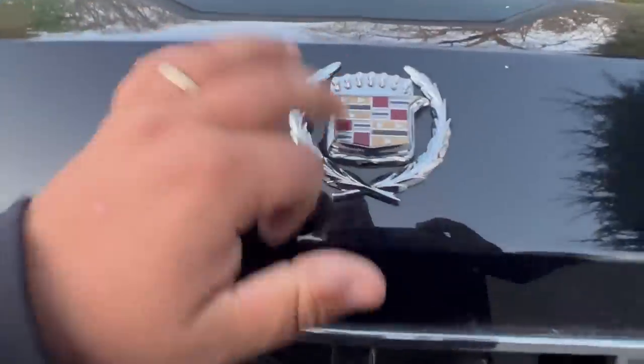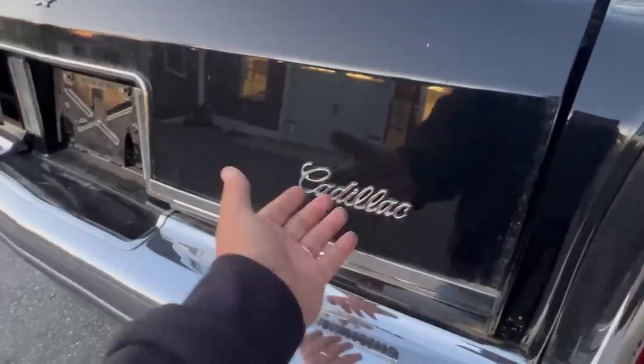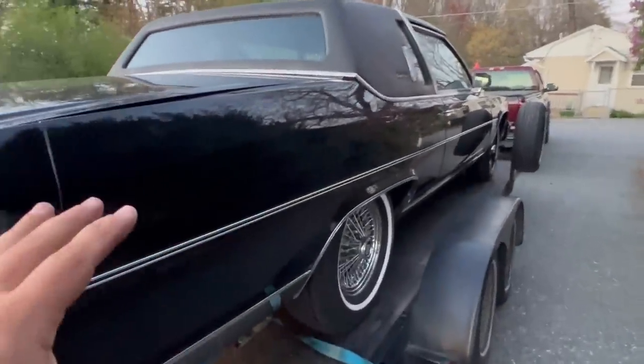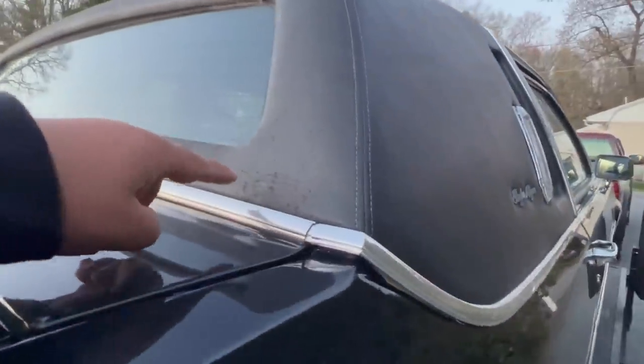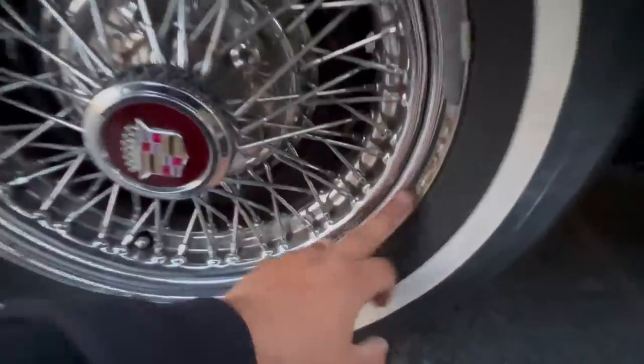But they even went ahead and put all new old stock emblems on it. This shouldn't say Cadillac. That should be a Fleetwood emblem. But for what this car is, it needs a little bit of love, a little bit of attention. You can see a little bit of mold just starting on the top. And again, another one of the wire wheels.